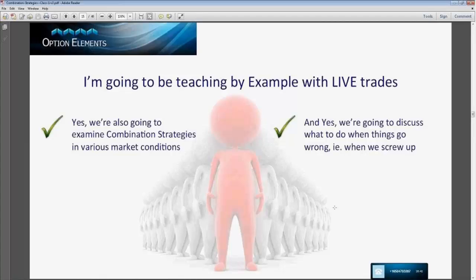And again, as I said, I'm going to be teaching with live examples. And since we're limited with live examples only to current market conditions, we will go back and show some other conditions, different time frames in the market and what we did with that. And we're also going to talk about what to do when things go bad, because not every trade is a winning trade, and I certainly have losing trades just like everyone else does.